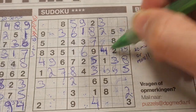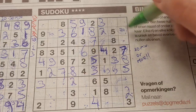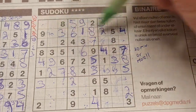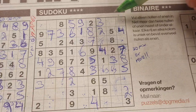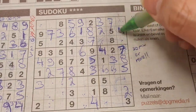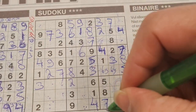And I've eliminated there the 7, so the 7 goes there. 7 and a 4, we have a 7 now in the last column. So this box should be a 4, and that box should be a 7. 7 in the third row, 7 in the second row. So in the first row, the only place left for the 7 should be here or there. We have a 7 in the last column, no 7 there, 7 should be there. 7 in the last column, 7 in the column next. So in that column, the only place left for the 7 should be there.